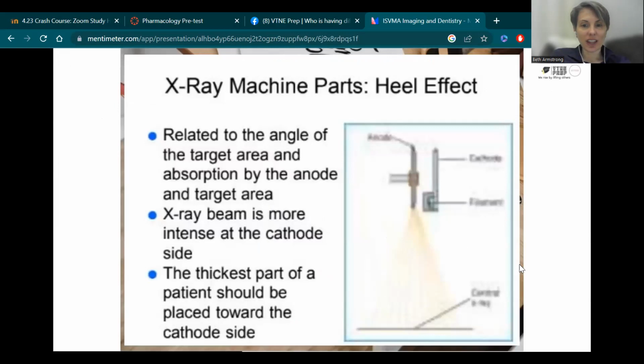So this is what the heel effect looks like. I know it's a terrible picture because it had to be blown up a ton, but our cathode is back here and our anode is over here. So we have our filament right there. Essentially what's happening is you have this thicker part of the body here, so we're going to have more radiation coming out over here versus here normally. But if you bring your table down even further, it can make it so that we are not penetrating appropriately to our patient, especially in the thickest part versus the thinner part of the body. So just keeping that in mind.